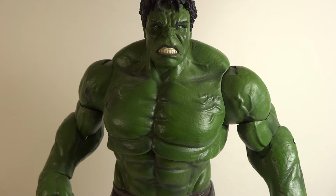At number 5, we have the Avengers movie Diamond Select Hulk. Now this was really truly fantastic. They came out with multiple Hulks. I got just about every single one of them, and I loved this figure. He is just so well done. You want a definitive Hulk.